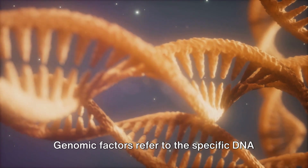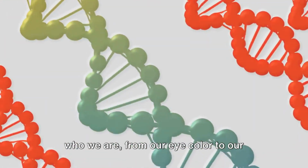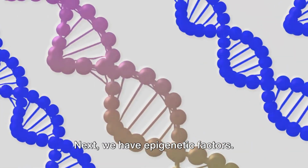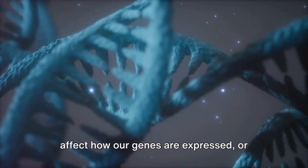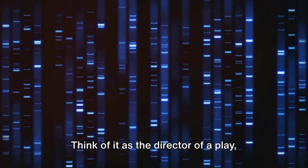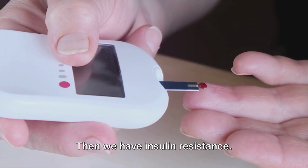Genomic factors refer to the specific DNA sequences that we inherit from our parents. These are the raw materials that make us who we are, from our eye color to our predisposition to certain health conditions. Next, we have epigenetic factors. Now, this is where things get interesting. Epigenetic factors are changes that affect how our genes are expressed or activated without altering the DNA sequence itself. Think of it as the director of a play, deciding which actors or genes take the stage at any given moment.